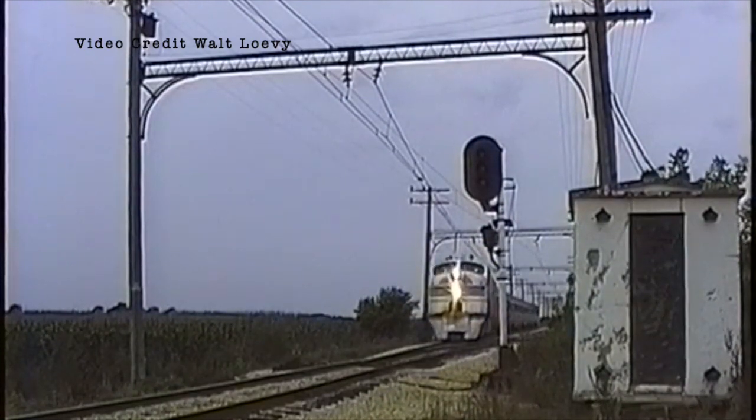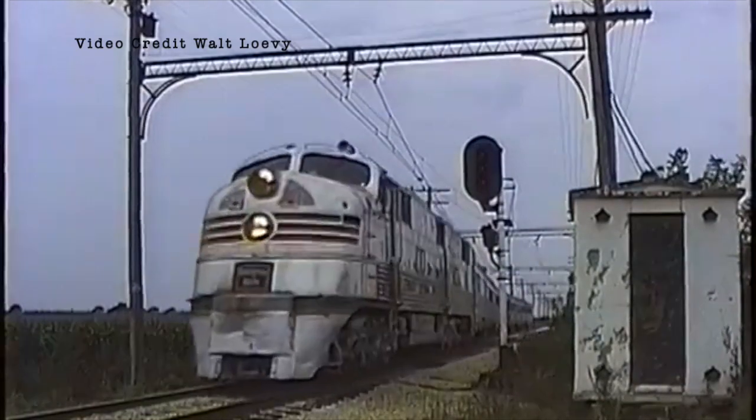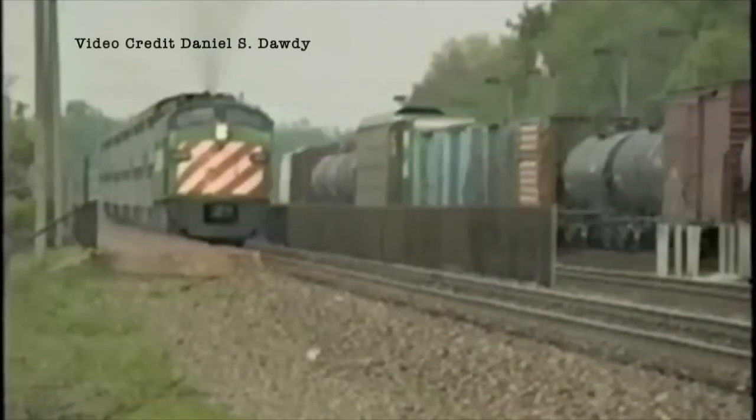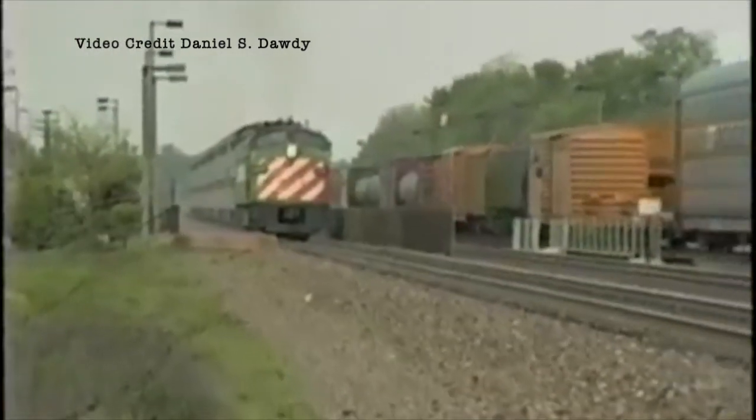EMD's E-units have long been a favorite of rail fans. With a sleek, elegant design, these locomotives harken back to the golden days of railroading in America. In the Chicagoland region, however, E9s could easily be found up to the early 1990s on Burlington Northern's triple-track main line, known as the racetrack.